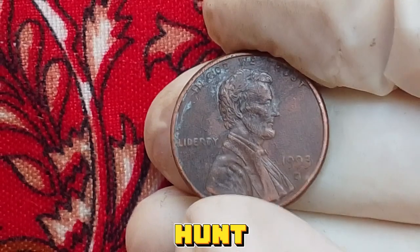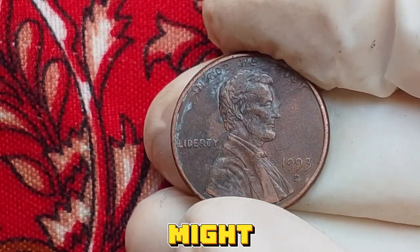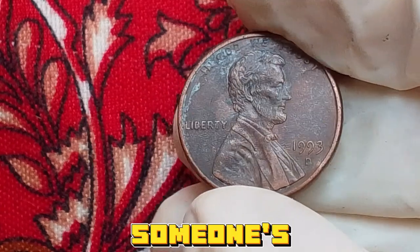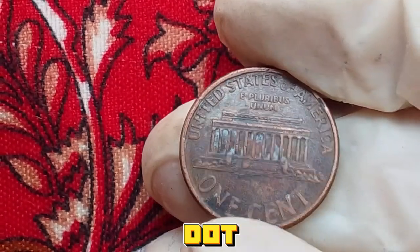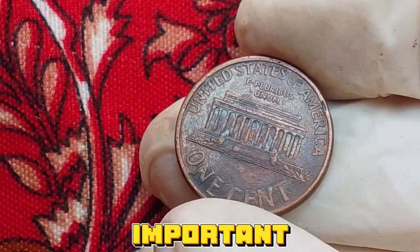It's the thrill of the hunt, the mystery of the unknown, the possibility that a coin worth millions might still be sitting in a forgotten box in someone's attic, waiting to be discovered. If you're now reaching for your coin jar, good, because this part is important.